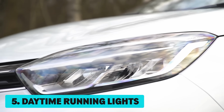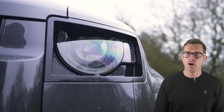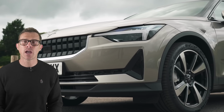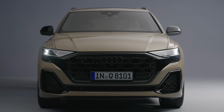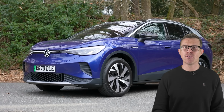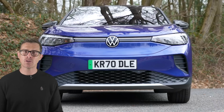Now, the law dictates that all cars have to have daytime running lights, but now that all cars have them, car makers are scrambling to make their DRLs more distinctive, and it's only going one way. Straight into the ugly tree. So, we've got the Kia Niro with lights that look like mystery symbols off a scientific calculator, and since Audi facelifted the Q8, it now has programmable DRLs. What is the point of that? What's more, the VW ID4 has a thin bright strip across the entire nose. It looks like you've nicked the ceiling light from your grandma's kitchen.